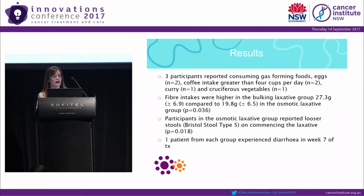Fibre intakes were higher in our bulking laxative group, and that is because the Metamucil provides an additional 9 grams of fibre per day. So it was 27 grams for the bulking laxative group compared to 19.8 grams in our osmotic laxative group.